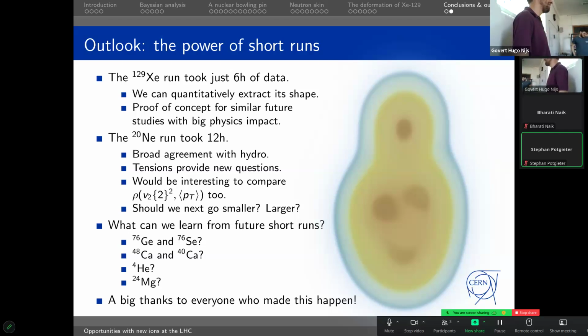Yeah, coming back to how the experiments define centrality, have you looked at how they do it? Yes, in terms of the Glauber model, using the Glauber model for the anchor point to categorize the centrality. And how does your theory compare to a Glauber fit to the data?